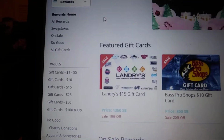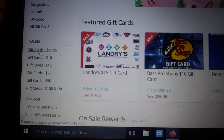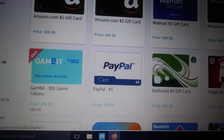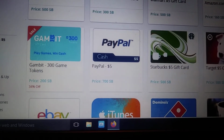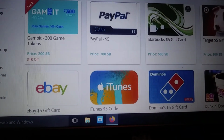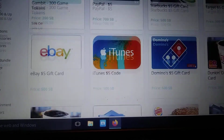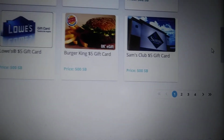If you go here, let me see if I can find it, it'll show you ones like gift cards, $1 to $5. It'll show you different things you can get. It's usually not anything big. Actually they had prizes, but I think they took the prizes off. I'm not really sure. They might be on here, but I don't feel like looking for them right now, because most people don't really get those anyway. They want to go for the PayPal, the Amazon, and different gift cards like that. They got Domino's, Dunkin' Donuts, Lowe's, Burger King. You can scroll through all these pages and see what you want to get.